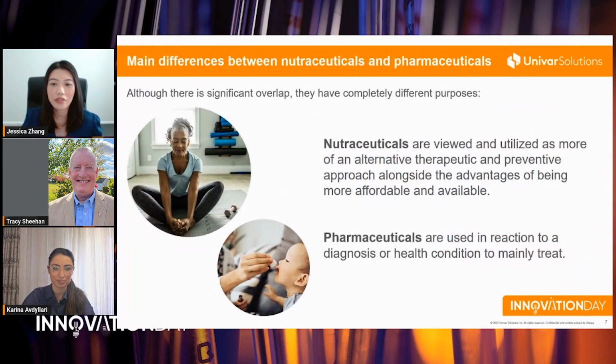So as you can see from what Tracy and I just discussed, although there are overlaps between pharma and nutra, ultimately, pharmaceuticals are used to treat a disease that has already made itself known, versus nutraceuticals, which are focused much more on prolonging, preventing, and general overall health.